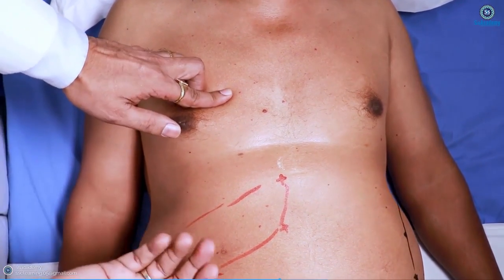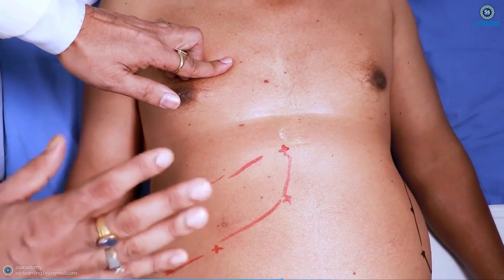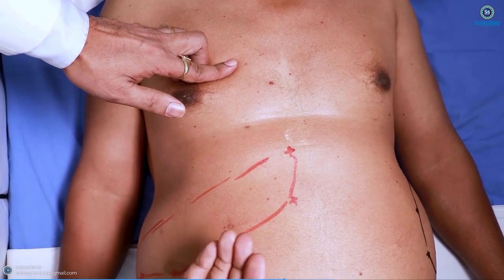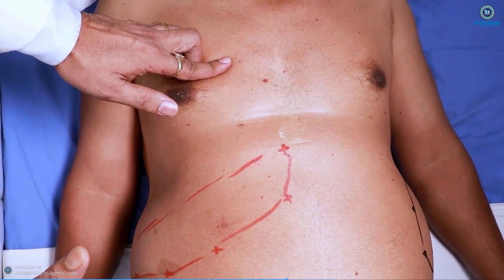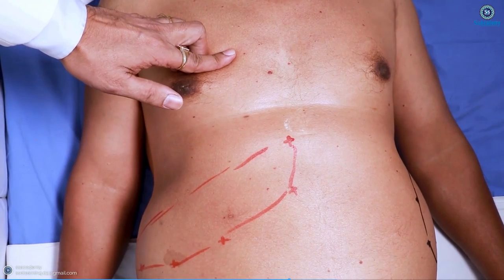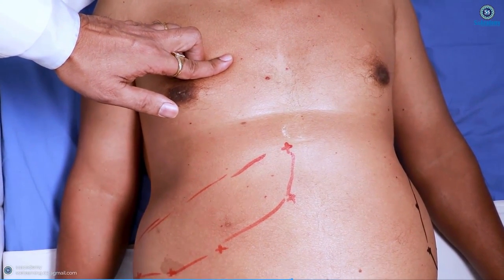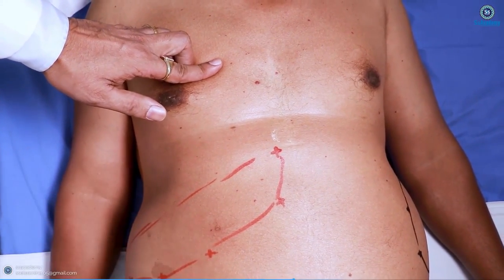So I found this three-finger breadth hepatomegaly, which is non-tender, firm in consistency. The border is not irregular. It means that by the border not being irregular, you are excluding hepatocellular carcinoma. And non-tender means you are excluding congestive cardiac failure. These two important things you need to always say: the border is not irregular and non-tender, firm in consistency, no bruit overlying the mass.